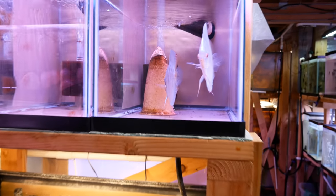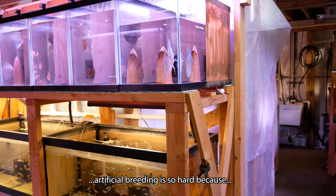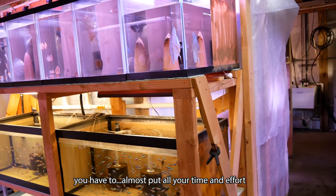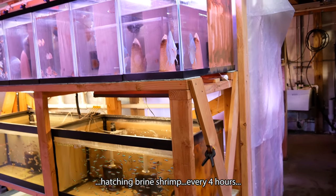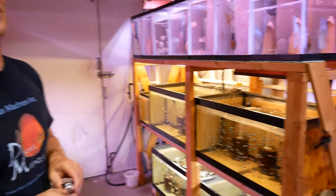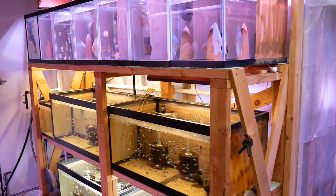I see. I've been trying to breed too, but it seems like artificial breeding is so hard because you have to put all your time and effort in, hatching brine shrimp, feeding them 10 times a day. Yeah, I've done some artificial breeding myself. It was really a lot of work.